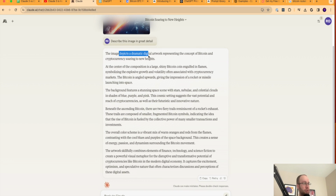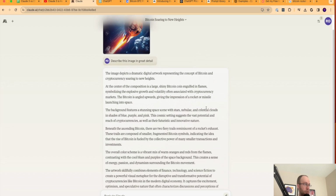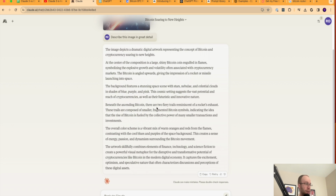The image depicts a dramatic digital artwork representing the concept of Bitcoin and cryptocurrency soaring to new heights. At the center is a large, shiny Bitcoin engulfed in flames, symbolizing the growth and volatility, launching into space. The background is a stunning space scene. Beneath the ascending Bitcoin, there are two fiery trails reminiscent of a rocket's exhaust. That's very detailed, in my opinion.